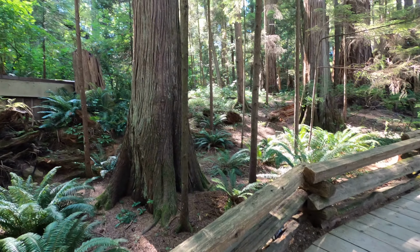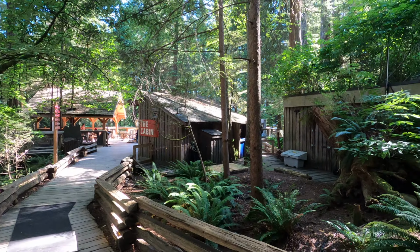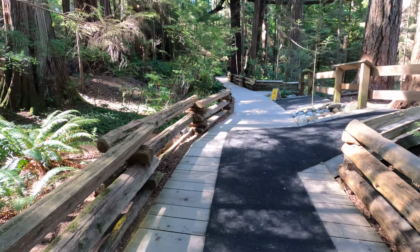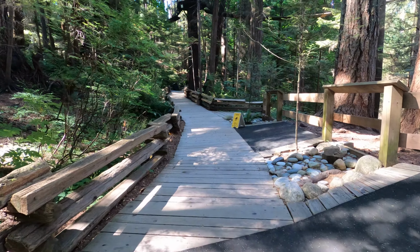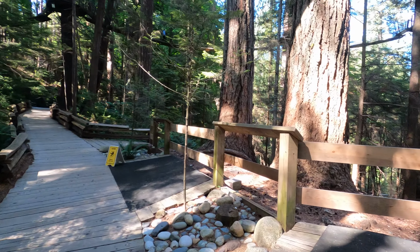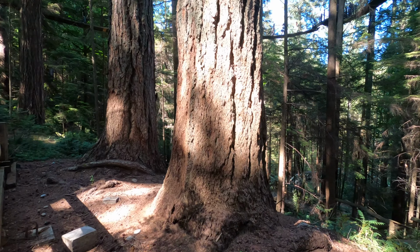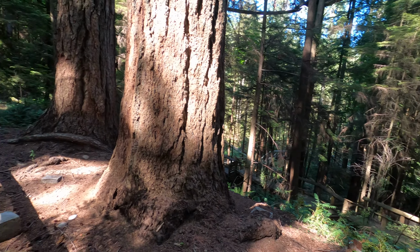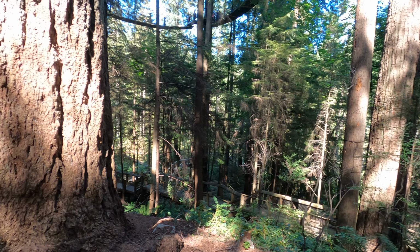So I'm here now at Capilano Bridge, and I'm going to walk on these wooden boards, wooden walkways that were provided for easy access to this historic site. So this is the Capilano Bridge area, harboring some of the oldest trees in here. Some of them are original, as you can see.